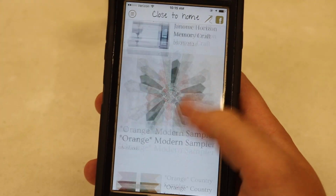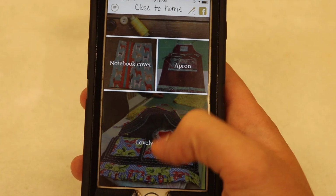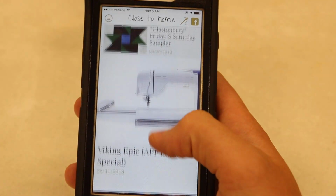Now you can scroll all the way down, go to our home page, and click any of these and it'll bring you to their section.